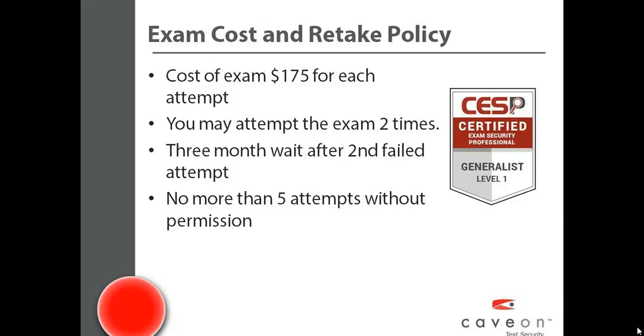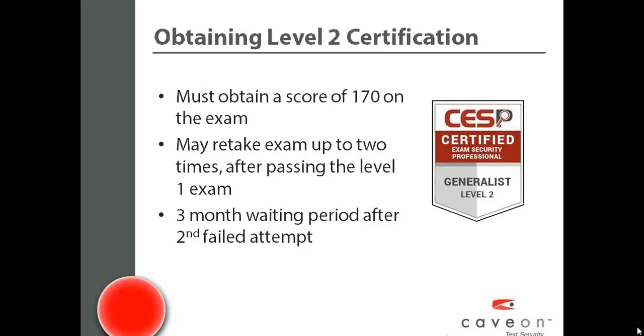So the cut score for the Generalist Level 1 is 120. And let's go to the next slide, and I'll talk a little bit more about Level 2. The cut score for Level 2 is 170.